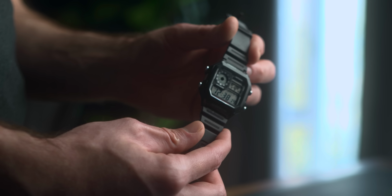I wanted to get something in this style for hiking and backpacking this year, and I just have really loved the look of it since I picked it up. Super cheap, and it's worked really well.